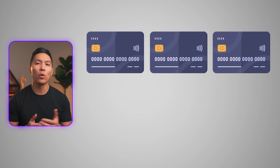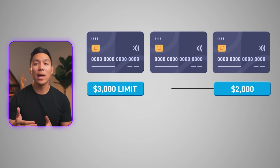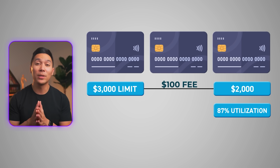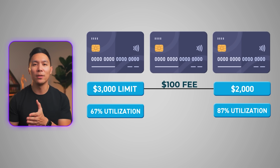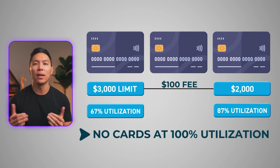So let's say that you pay off card 1, which has a $3,000 limit. You'll use a balance transfer to move $2,000 from card 3 over to card 1. You pay the $100 fee, but now card 3 is showing 87% utilization instead of 100%. And card 1 is showing 67% utilization instead of 0%. Your overall utilization stays about the same, but now you don't have any cards at 100%, which will give your credit score a nice boost. And that boost might be exactly what you need to qualify for a personal loan or debt consolidation loan that will save you thousands in interest.